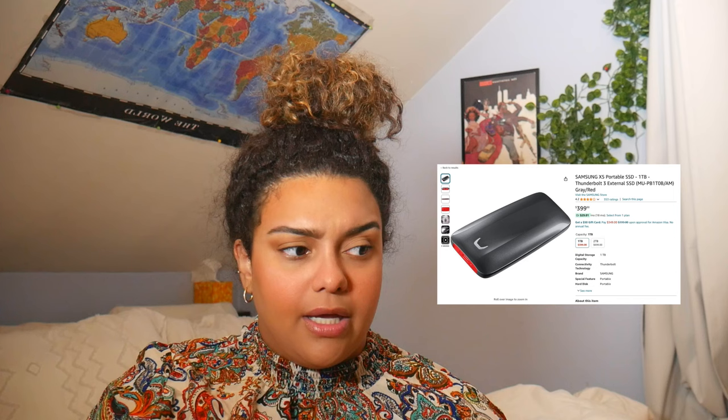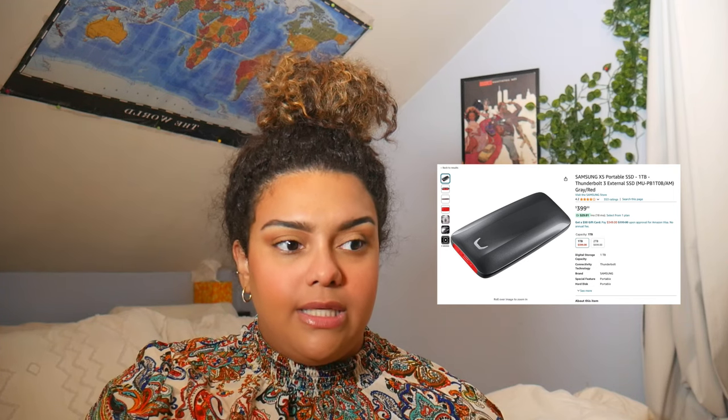And then I think I bought 2 Seagate ones. I think that's what they're called. So I went from 1 terabyte to 2 terabyte. And now I have a 5 terabyte.